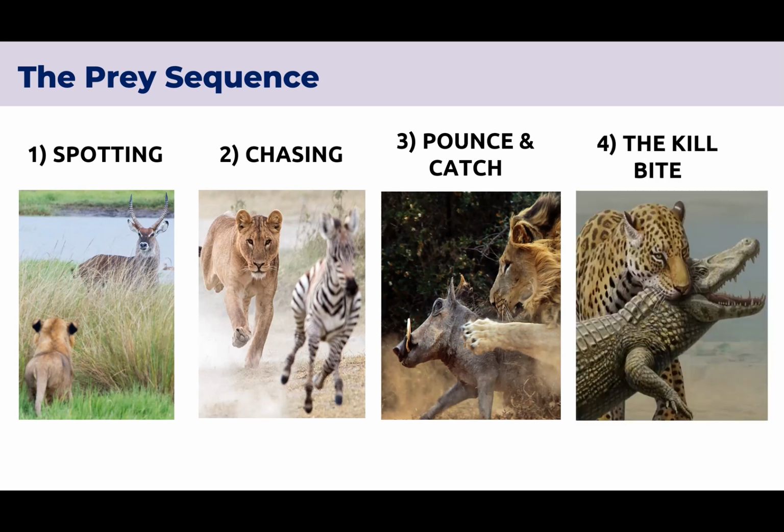And finally, there's the kill bite. This is the most important part of the sequence. In wild and domestic cats, the kill bite releases a chemical called serotonin into the cat's brain. Serotonin is important for cats' overall health. It helps to control their mood, it calms their anxiety, and it helps the cats to sleep.